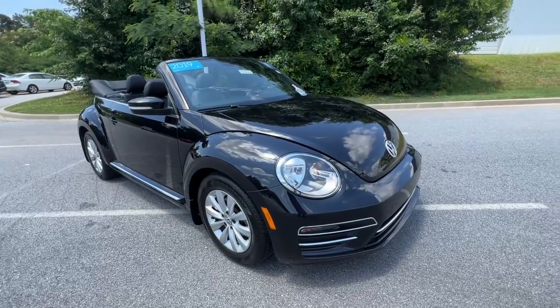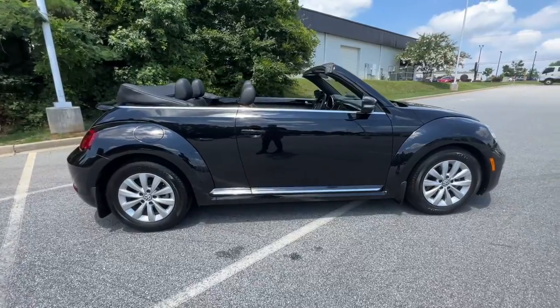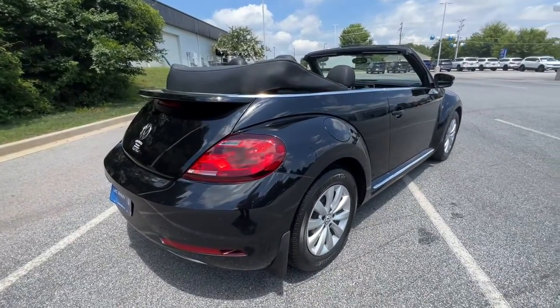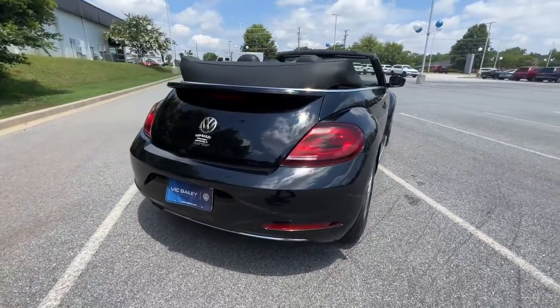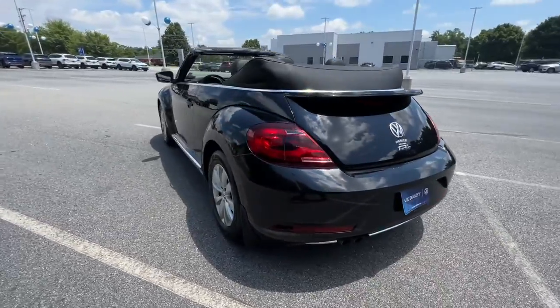Looking for your dream car? It could be the 2019 Volkswagen Beetle. This vehicle is an outstanding buy with fewer than 5,000 miles on the odometer. Enjoy a tour of this iconic Volkswagen Beetle, the fun-loving compact with retro charm.